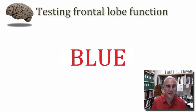Now, I've been practicing this for the last couple of minutes, and you might have experienced what I just felt, which is just a little bit of dissonance as we read a certain bit of text and our vocalization is not what we have read, but rather the color of the type that we see before us. So it's a bit of a challenge for me to look at this red-lettered blue and report the color without simply reading the word. So this is what our dorsolateral prefrontal cortical network is doing for us.